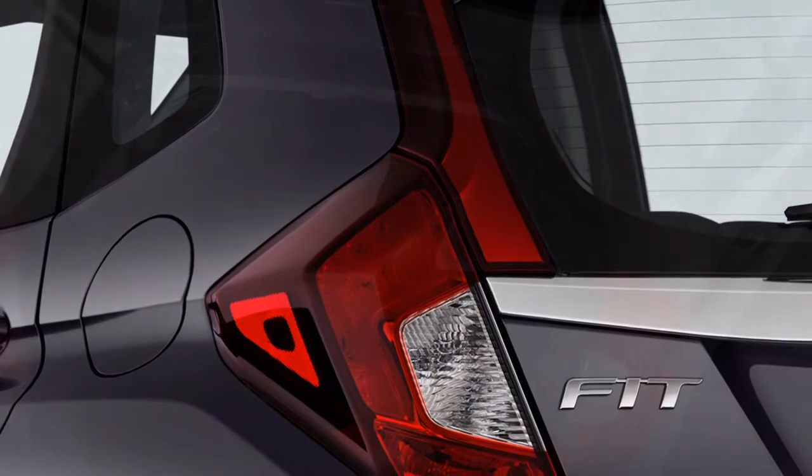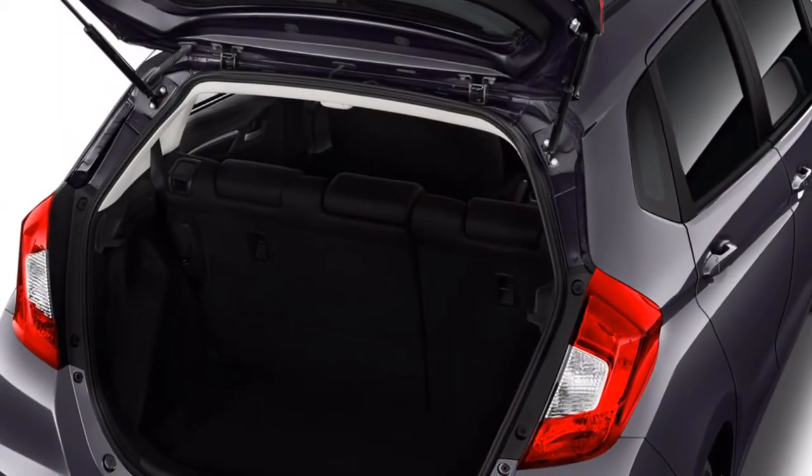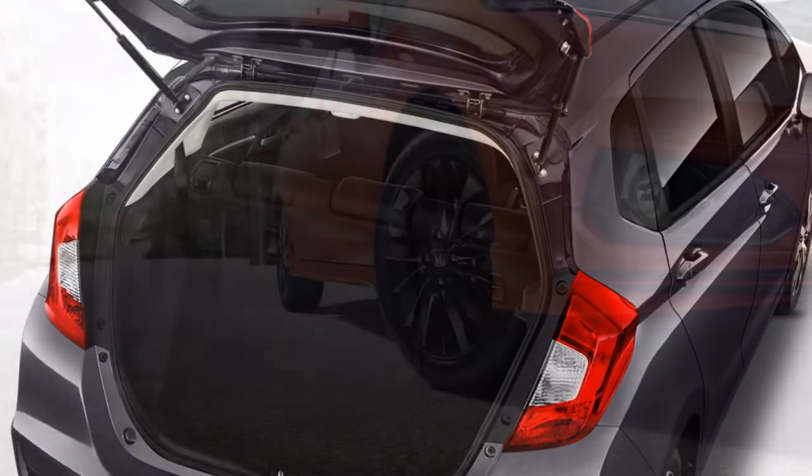However, lower anchors are hard to reach and use, and the center seat's tether anchor blocks the rear view when it's being used.